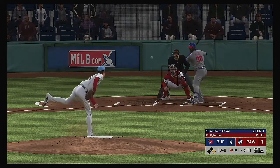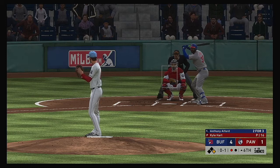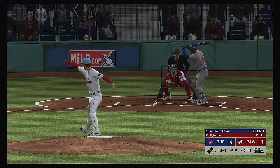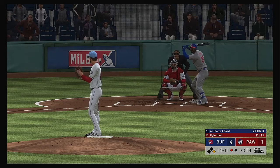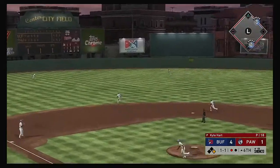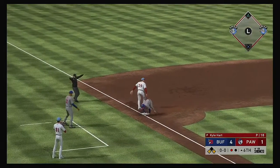Here's the first pitch to him. Anthony Alford stands in as he looks at a called strike. That's a tough pitch right there. Curveball kind of front hip. Your first move is to bail a little bit, kind of not want to get hit by that pitch. I can totally understand him taking that first strike. One ball, one strike to count. The 1-1. Line drive, and that's a base hit into center field. And he's safe.